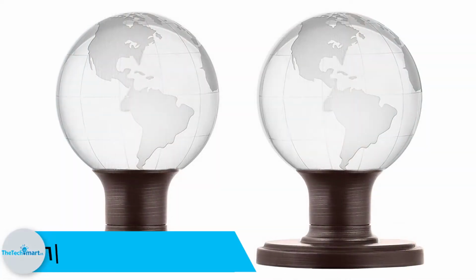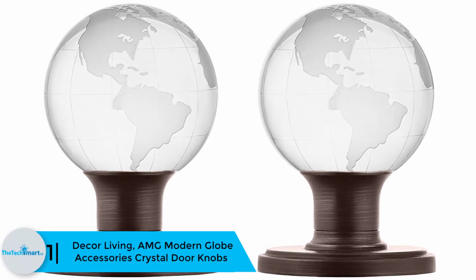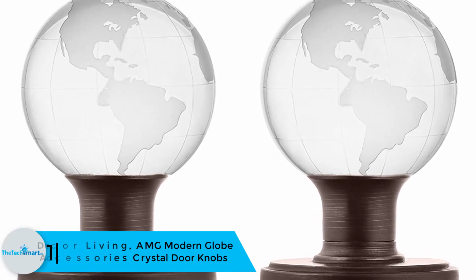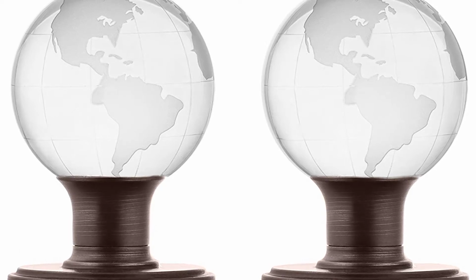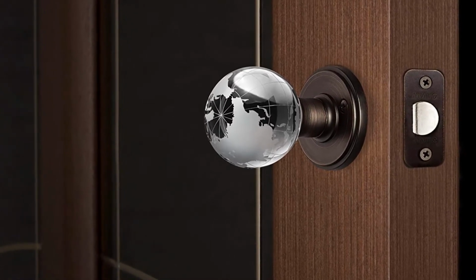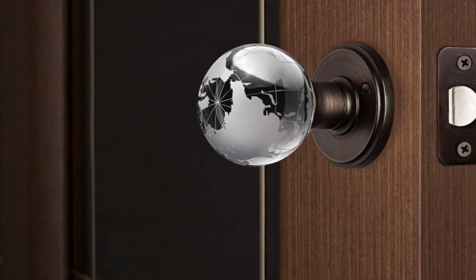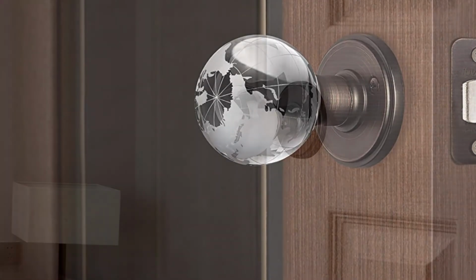And finally, at number 1, we have the Decor Living AMG Modern Globe Accessories Crystal Door Knobs. This choice is ideal for anybody who wants to make the door look beautiful all the time. The knob looks like fine crystal and will fit all doors that are 1 3/8 of an inch to 1 3/4 of an inch thick. The manufacturer has made these crystal door knobs with durable, long-lasting steel rosettes, making it one of the highest-quality door knobs that you can find in the market.